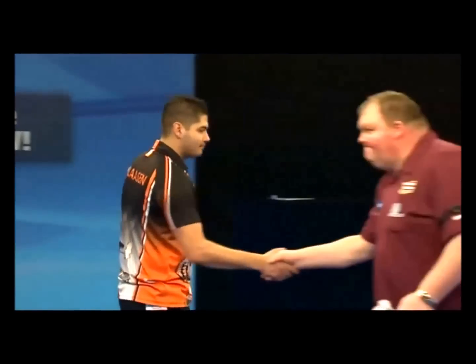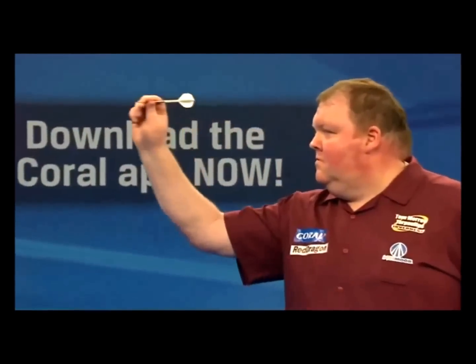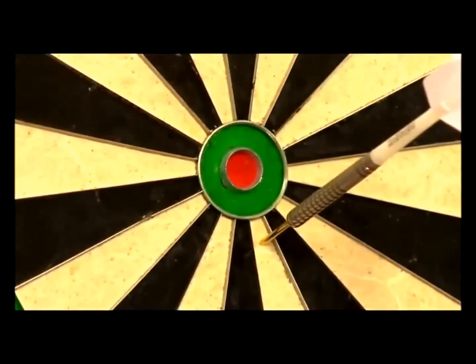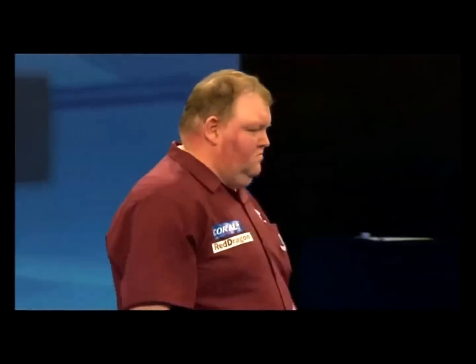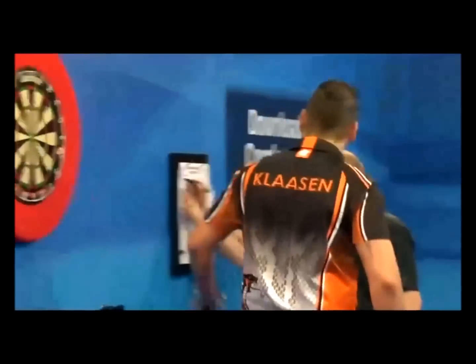Big John Henderson and of course from Holland, Jelle Klaasen, both of whom have ridden pretty high in the PDC rankings at one stage or another. Certainly Jelle has. But this is a second round match on the main stage to be back here this evening. So let's rejoin Alan and Stuart.